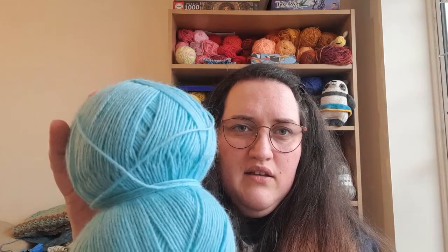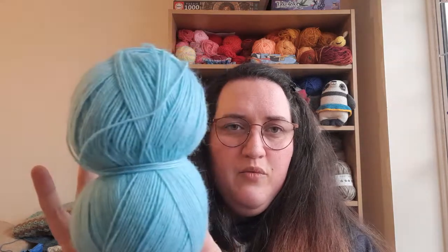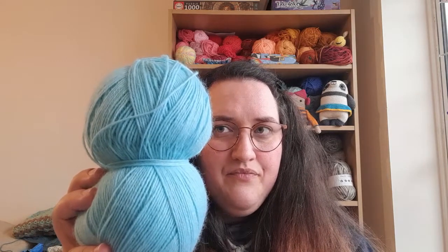And the colours that I'm using are this one. It's not showing up quite true. Like I say, the weather is horrendous. So that is West Yorkshire Spinners again, and that colour is Spearmint.